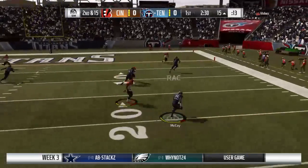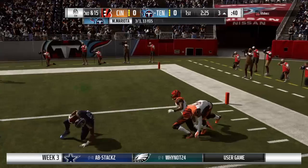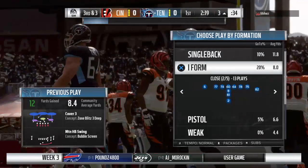They'll try to throw now. Mariota out to the flat. That's complete to his running back. And he'll be brought down here at the 3-yard line. I'll give him a dozen on the pitch and catch, but now they're up against a 3rd and goal.